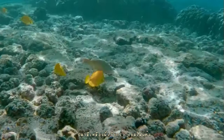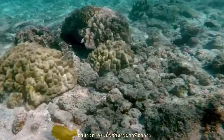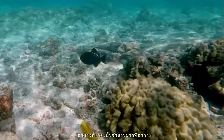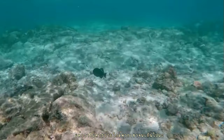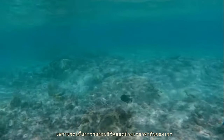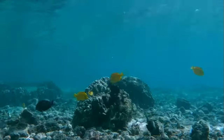And the yellow fish here is called yellow tang. It's mostly found here in Hawaii. And you shouldn't swim too close to this fish because it kind of disturbs their living and their eating times.